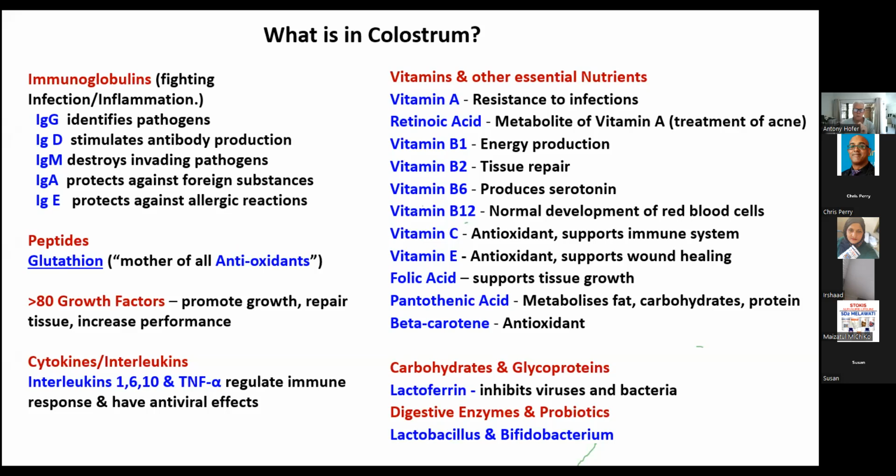How many CFUs, for those of you listening, are in colostrum? Because it's a high amount, but I'm not going to say it out. I know what it is. Maybe put your answers into the column, and let's see if you know your product that well.